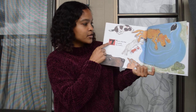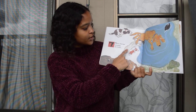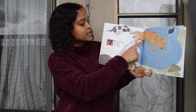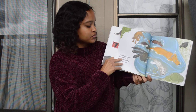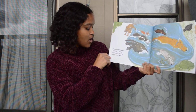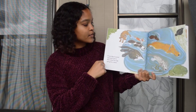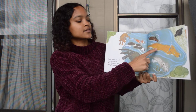7 silly dogs are going for a swim. 1, 2, 3, 4, 5, 6, 7 silly dogs. If one dog is scared and won't go in, then there are 6 going for a swim. 7, take away 1, is 6.